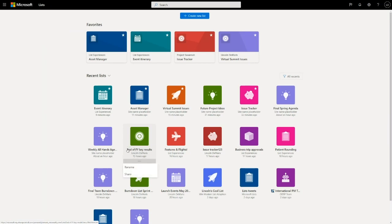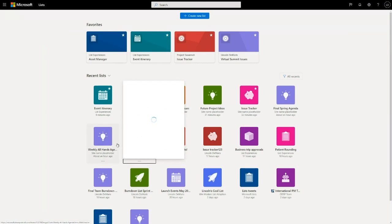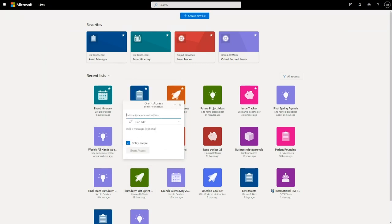So you see here, there's an end of FY key results list, and you can see that my name is under it. It's a personal list. If I want to bring in collaborators, all I have to do is go to the card, hit share, type in the name of the person I want to share it with, hit grant access, and great. Michaela will get a notification, and she can come into that list and collaborate with me.